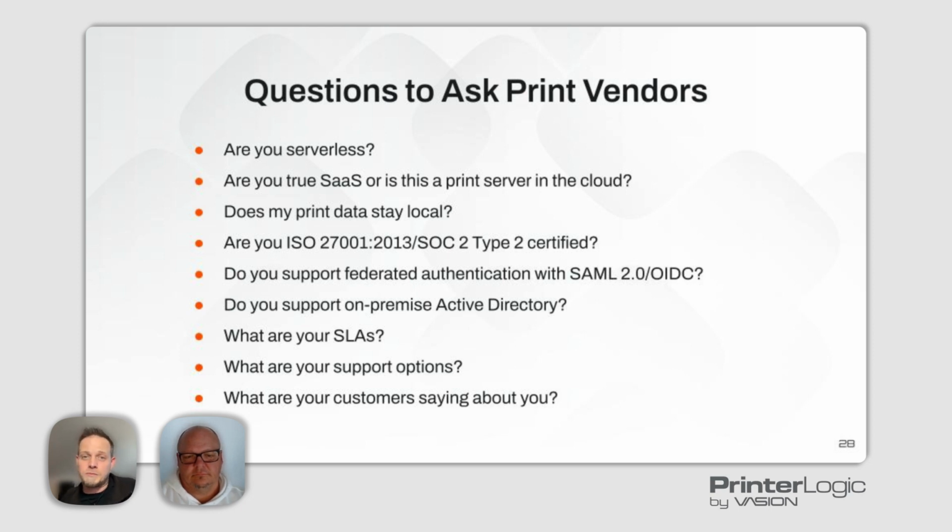And then just from a provider standpoint, what are your SLAs? What is your uptime guarantee? What are your support options? Is it email only? What does your patch management look like? How do I get patches? Is it just patched for me? Because that would be cool, right?